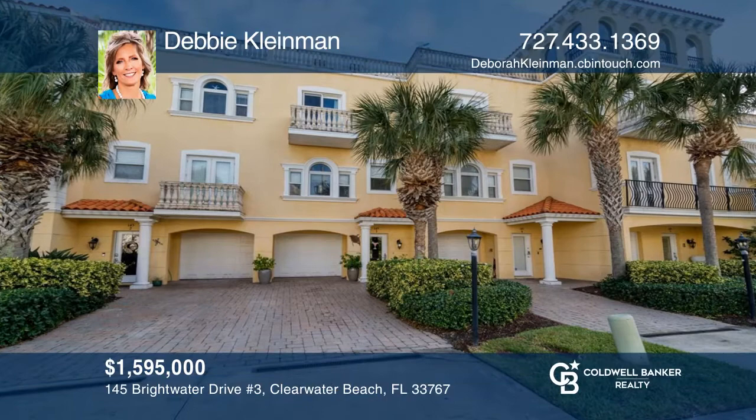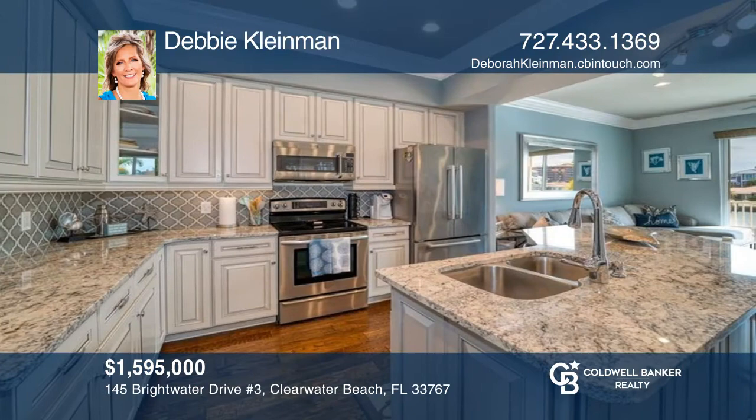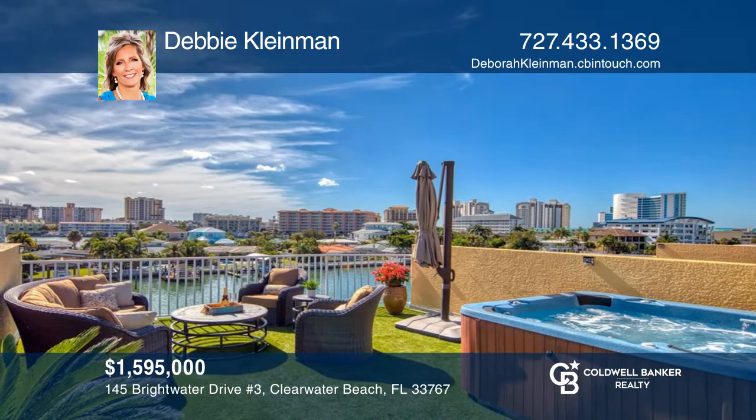Don't miss out on one of the best income-producing properties on Clearwater Beach. 3-bedroom, 3-bath, 4-level, beautifully updated luxury townhome with oversized garage, half converted into bonus room with picturesque water views. This impeccable property comes fully furnished and includes deep water boat slip, expansive 1,000-square-foot rooftop terrace, private elevator that services all floors, including rooftop terrace, and 7-day rentals, a very rare find. Come see all this home has to offer with Debbie Kleinman.